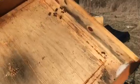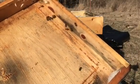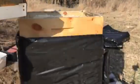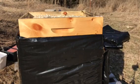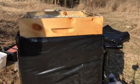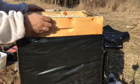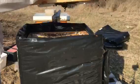So look at the pollen they're bringing in already, eh? This is great. It's May 1st. It's our first warm day, like spring type summer day, and we're just starting to get into blooms. And it's not a honey flow or nectar flow by any stretch of the imagination. Dandelions are still a week or two away, but there's pollen out there, and they're already bringing it in. That's great to see. So, okay, let's get this top off.